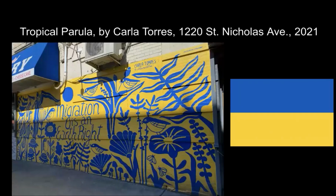So this is the Tropical Parula by Carla Torres. And something so striking about this mural, of course, is that it's in the colors of the flag of Ukraine. It was painted in 2021 before the current war began in 2022, but the choice of color certainly seems like a statement in support of the people of Ukraine.